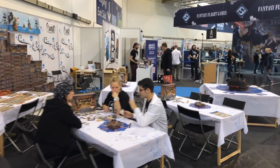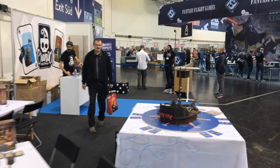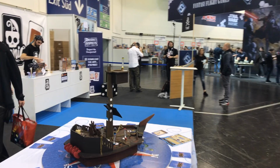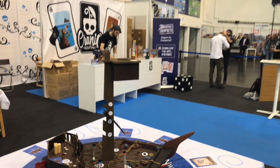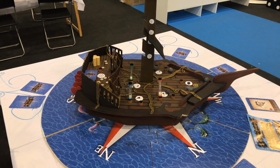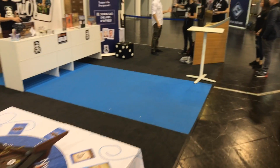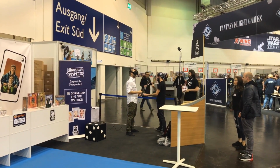Tale of Pirates, of course, is their big thing that they're pushing. Of course, they also have the Lorenzo Il Magnifico expansion. Here's their giant version. I just did a review of this one, so if you've never played it before, I highly recommend it. It is a cooperative speed game, campaign setting. It's a lot of fun.